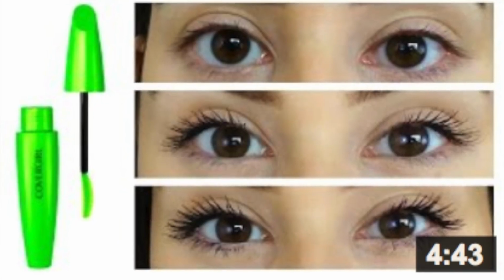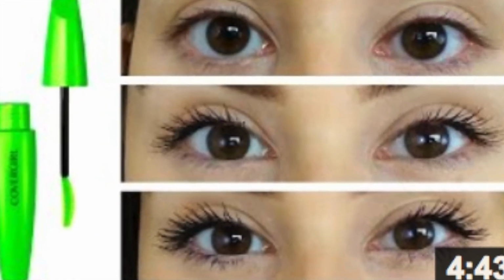The only one that I really liked was the Covergirl Clump Crusher one, which gave me really long defined lashes. It really doesn't clump, which is the best thing ever. I usually use it whenever I use another one. I just want this one to separate it a little bit more, so it doesn't give the most volume, but it does give you length and definition. Really recommend trying this if you like really natural but better lashes.